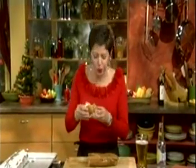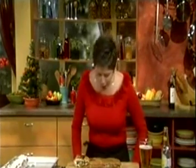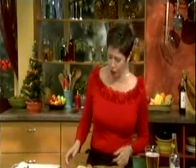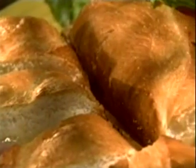Mmm. This is amazing. Mmm. Ham and cheese who? You need Cubanos on your menu. Get yourself a Cubano on your table in your house yesterday. Not today, yesterday. Buen provecho.